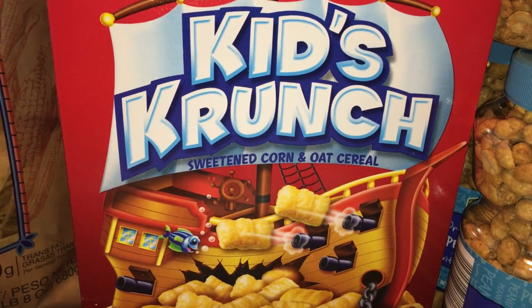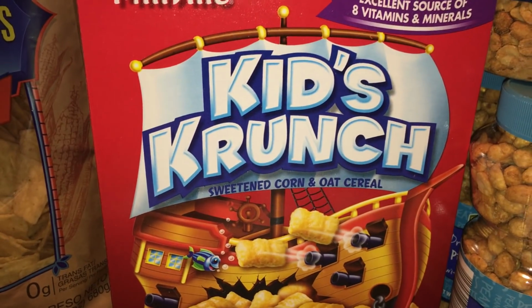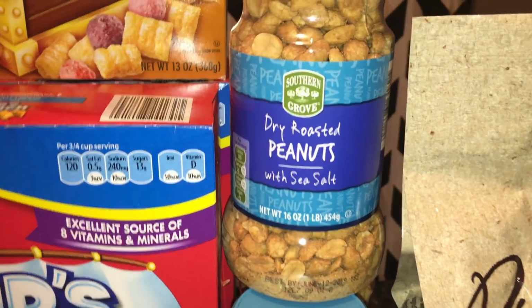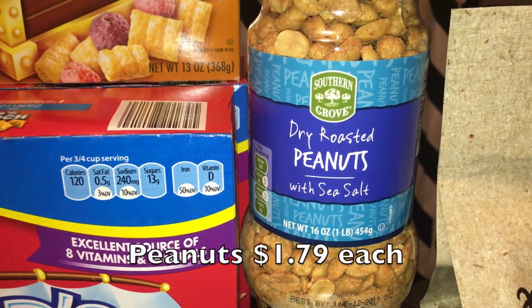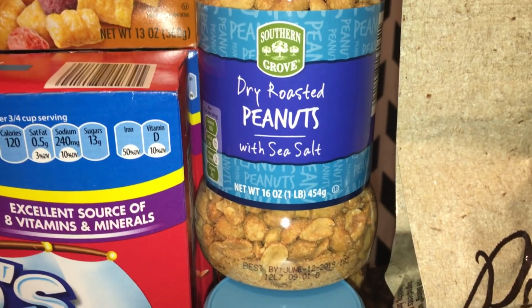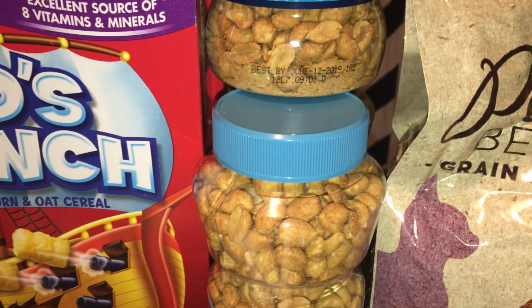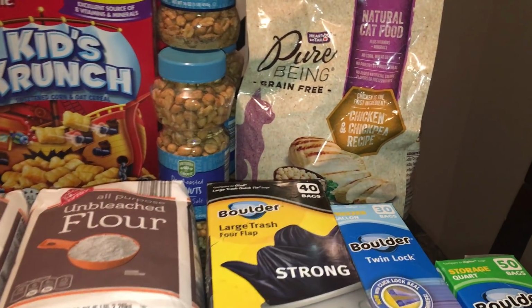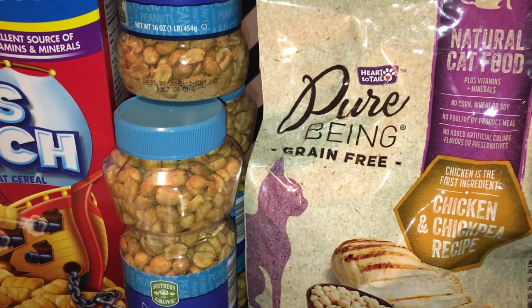So that one is just the Kids Crunch, but it's pretty much the same, just doesn't have the berries. And as some of you guys may know from my other hauls, he loves peanuts to snack on all the time. So I got 3 of these, the dry roasted peanuts with sea salt. We got 3 of those. And then here I also got some non-food items. Well, this is food, but it's for the cats.